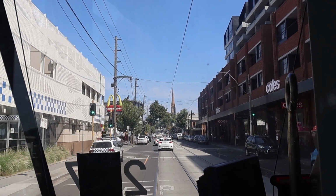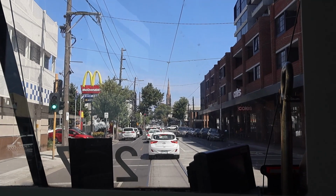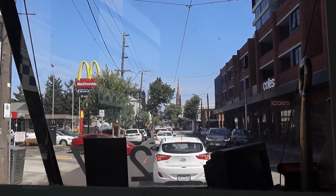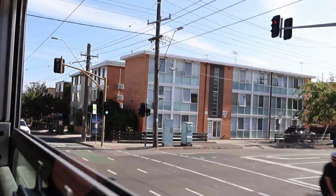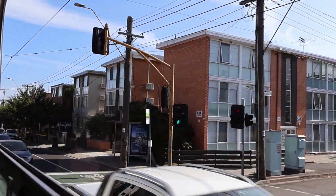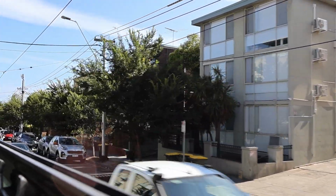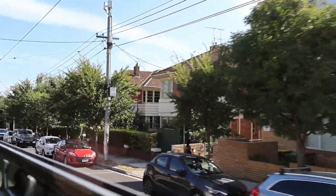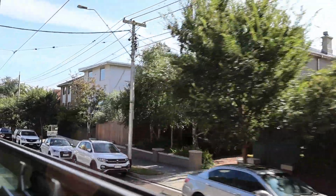Route 79 ran at the other times, only running after 6 o'clock on weekdays, after 1 o'clock on Saturdays, and all day on Sundays. However, the Route 79 turned off at Chapel Street into Carlisle Street to head towards St Kilda, meaning that when the 78 was not operating, the section of Chapel Street between Brighton Road and Carlisle Street had no trams running. W-class trams also ceased to run on the route in the late 1990s and were replaced with Z and A-class trams.